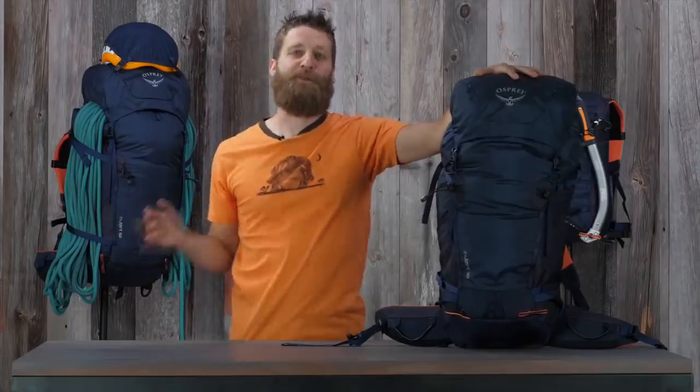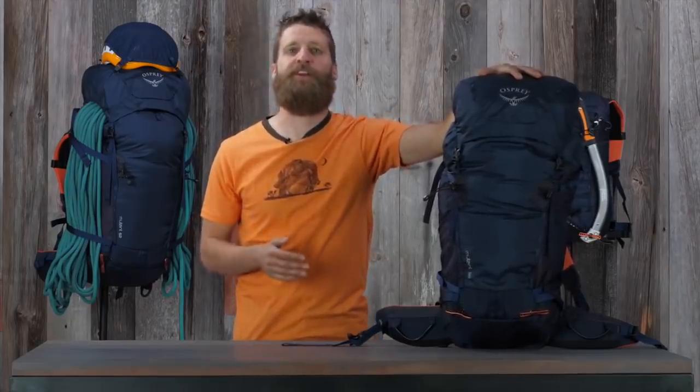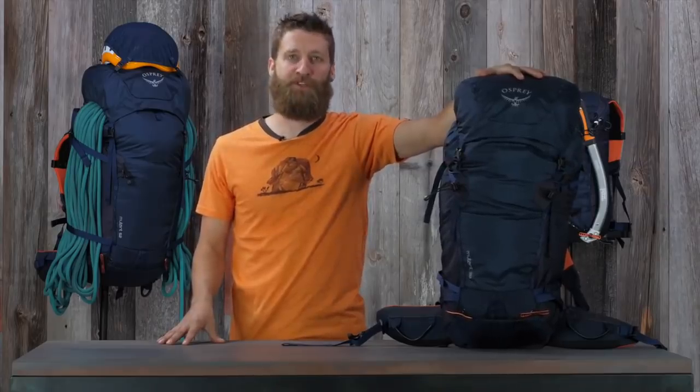So there you have it. The Mutant series provides incredible comfort and functionality to help you move safely and efficiently in the mountains. And while you might be suffering on your route, you won't be suffering with your pack.